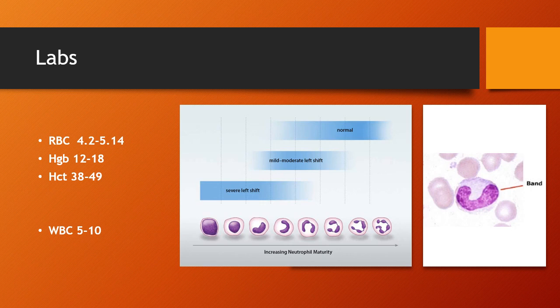Looking at the white blood cells, first evaluate the total number. If it's elevated, it could signal infection, and if it's low, it may signal immunosuppression. And then look at the differential. When there are increased neutrophils, it demonstrates that there's an infection. When there are increased bands or immature neutrophils, that tells us there's an acute infection.